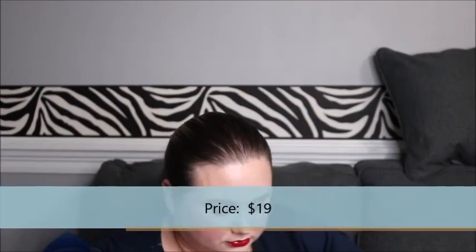Next is a product that Ipsy chose for me, but I did try it out and I do like it, despite me not loving the packaging. It is the Tarte Juicy Lip in the shade Orchid. Now, the thing I don't really care for is that instead of being able to twist it, you have to actually click it up, and I hate that.